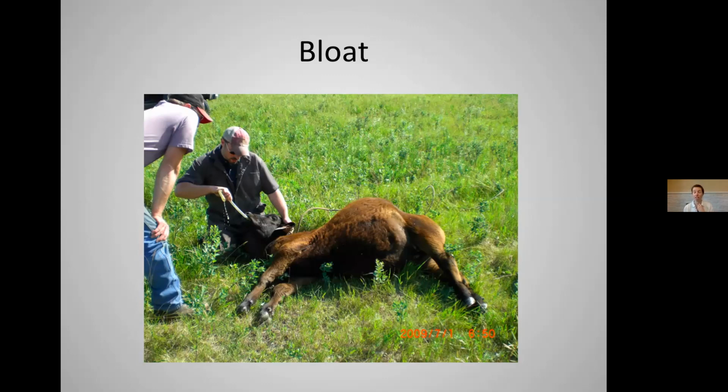If for whatever reason they're filling up with air and they're not able to burp it up, they have what's called bloat. Bloat is definitely a life-threatening emergency because the rumen will continue filling up with gas or frothy bloat, which is kind of like frothy bubbles. It will continue filling and getting larger and larger until it's putting a significant amount of pressure on the chest, and then this animal eventually will suffocate because it won't be able to breathe. So in this picture here, this veterinarian was tubing this calf to relieve some of the gas off of the rumen.